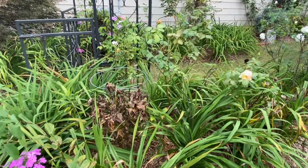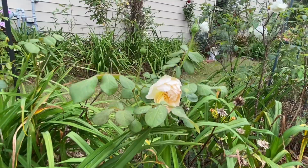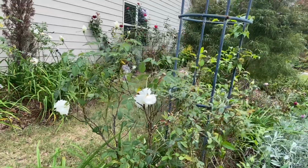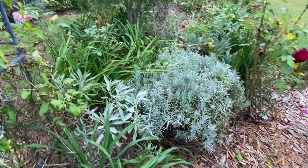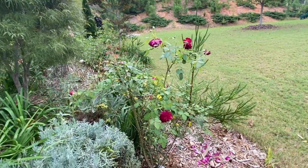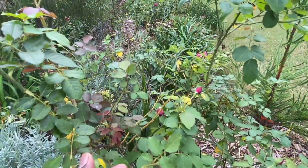Now the peonies dying back. But the rose we have here is Jude the Obscure, David Austin rose. Right beside this is a white David Austin rose, Susan Williams-Ellis. Some Russian sage there, and besides it lavender. And those are Spanish lavender. This beauty is a Munstead Wood, David Austin rose, Munstead Wood.